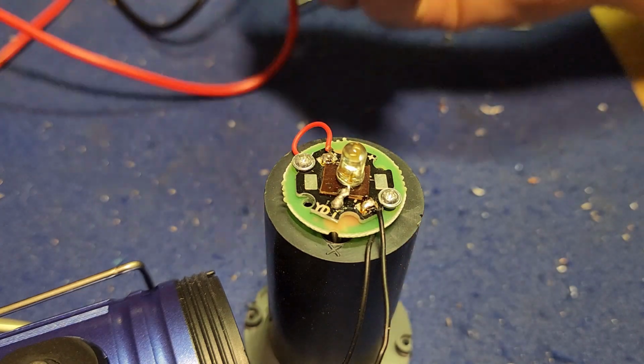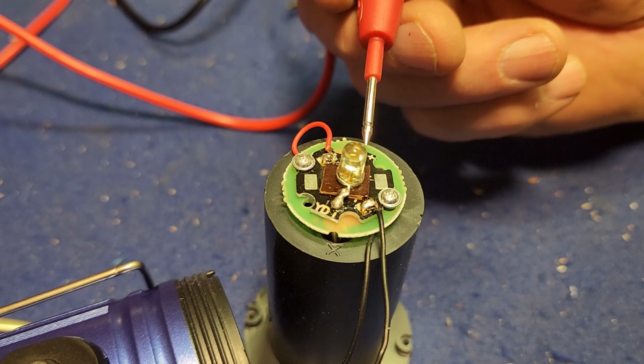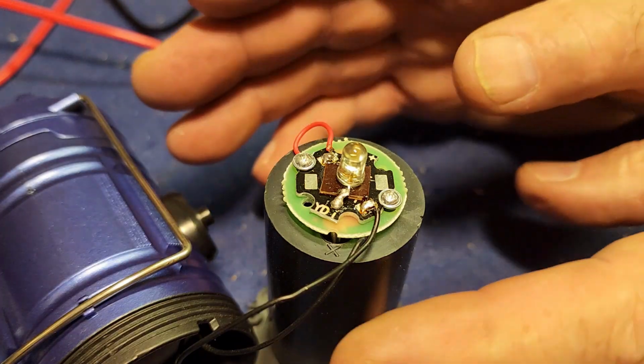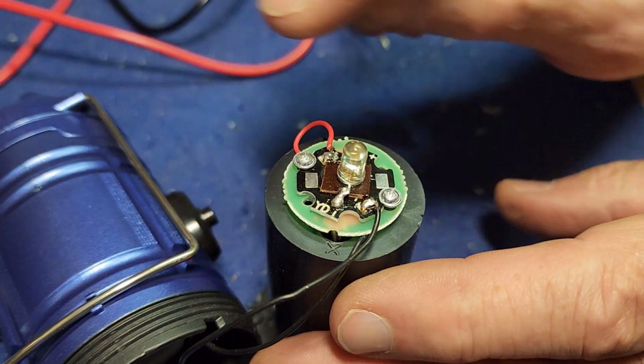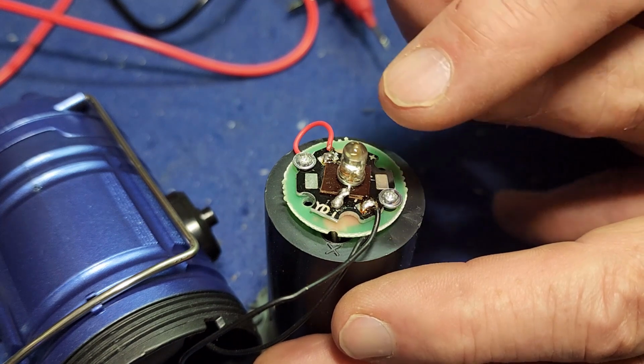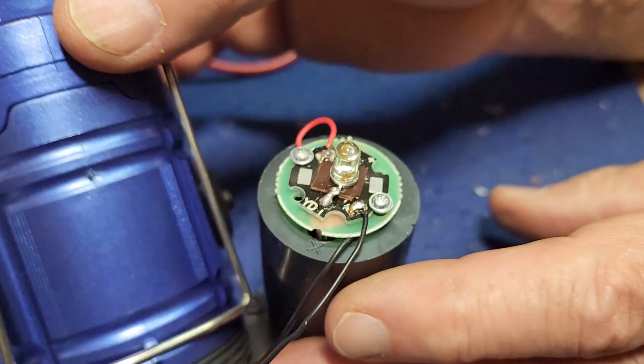The other consideration, and we'll see when we get it together, I'm not sure how this LED will light up the perspex, the sides of the lantern, when it's in lantern mode, because I think this one has more of a focus on it, so it's probably better for the torch. Anyway, we'll put it back together and see how it looks.